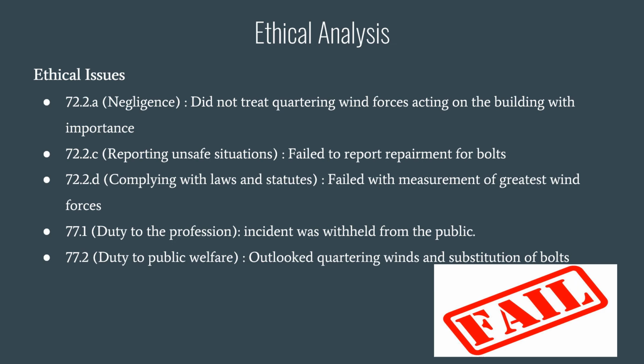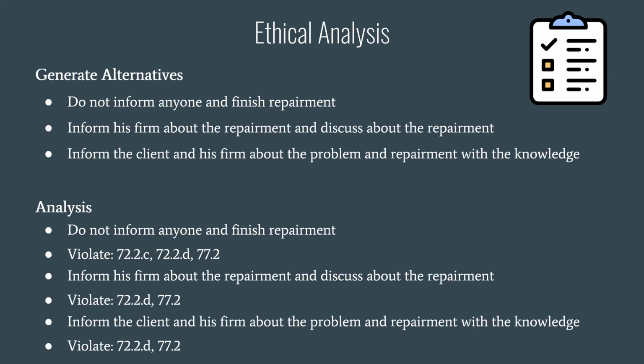We could also say that LeMessurier failed to follow the code of ethics, when he had a duty to the profession which he did not follow. He kept the secret of the building a secret for over 20 years. This was valuable information that could have been used by other engineers for future projects. Additionally, LeMessurier had a duty to the public welfare, but he jeopardized it when he failed to report the unsafe building that was constructed. We can see that LeMessurier had a few options.